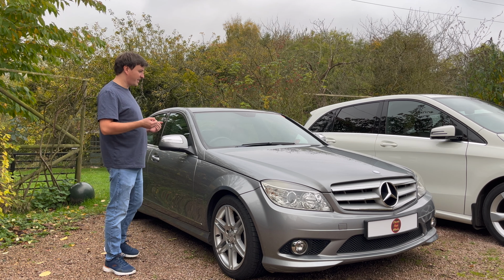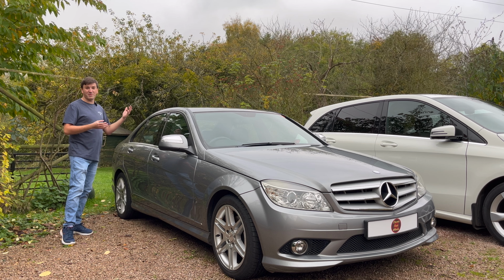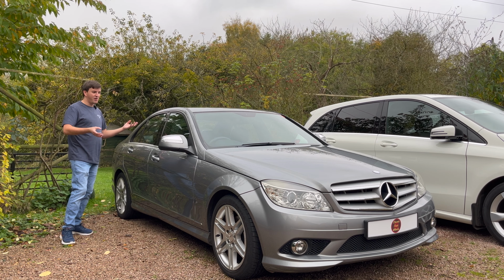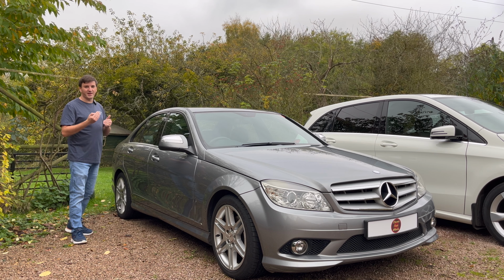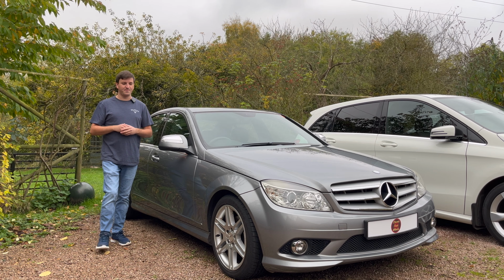Well, obviously subframe is going to be a big one of these cars. You need to make sure either the subframe's been replaced and you've got an invoice for that, or get the subframe checked over before you actually buy the car. Now, if you can get this on a ramp, you should be able to see the subframe fairly easily. You'll be able to see where it has been replaced if you haven't got any paperwork for it, or if it actually, in this case, it needed replacing. And obviously then you can take it to a dealer and try and get that sorted.